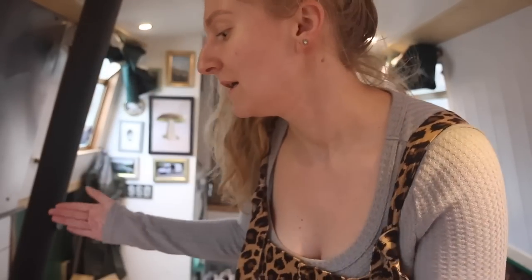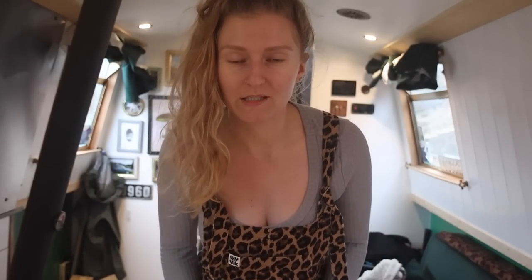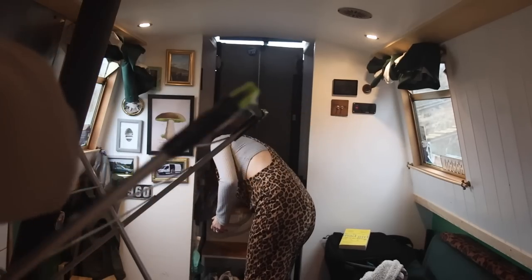We've just been putting it in this space in front of the fire, but it does sort of eat into all of our living room space, but it's okay, it's a compromise. And then I guess in the summer we can put it outside. We might have to do two washes. Oh no, that's the worst.